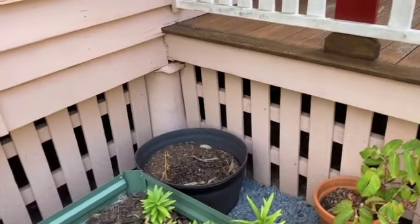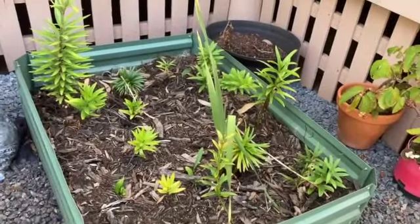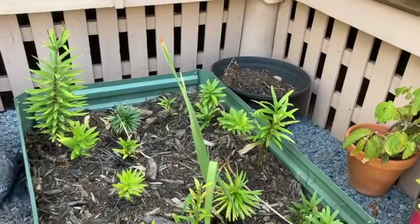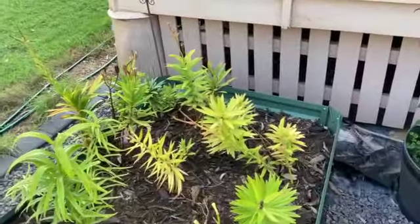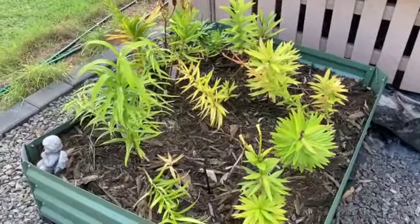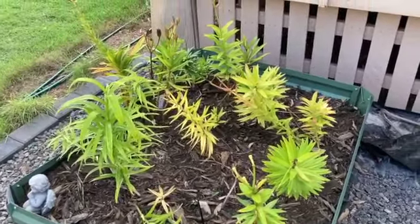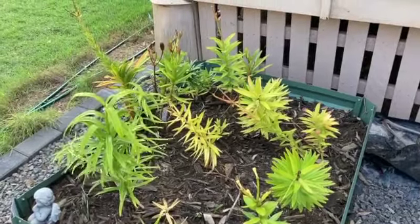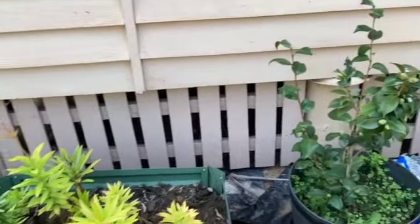My peony has finally died back. The lilies are starting to die back. It looks a bit straggly. And yes, that is a gladiolus in the middle of it. The other bed is starting to change colour, so that's a really good sign. That means that they're starting to die back. These beds will need a really good feed going into next summer. We're not lifting the lily bulbs. We're actually going to leave them there. There are lots of lily bulbs.